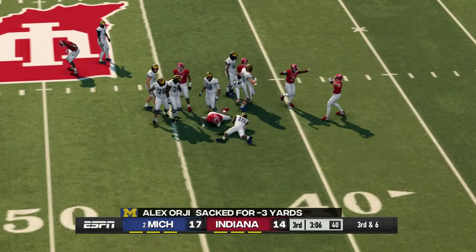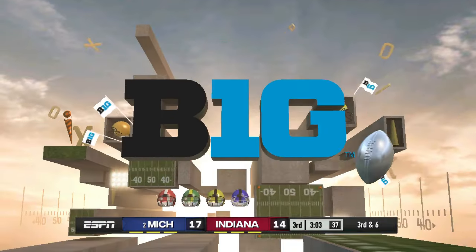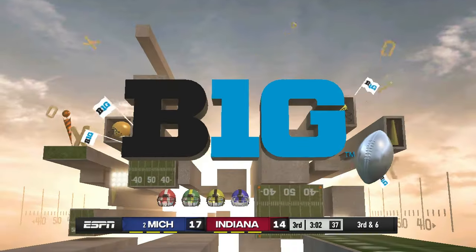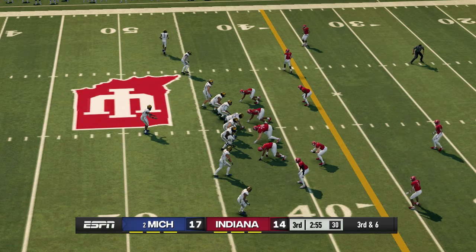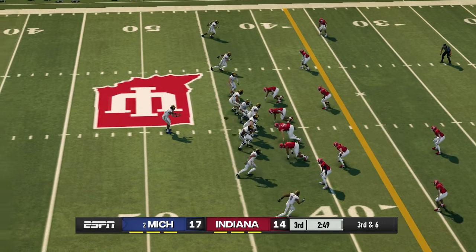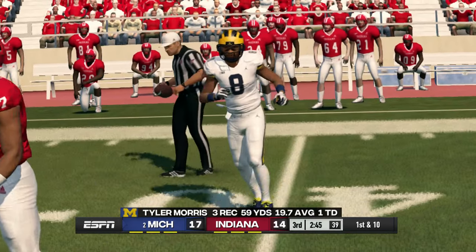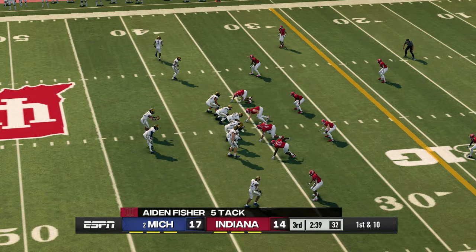He's in trouble. They bring the quarterback down. Third down now. They need to get it down to the 37. And he's hit before it can go anywhere. That's good for a gain of 7 yards. Here's the eighth play of the series. Michigan is up a field goal.